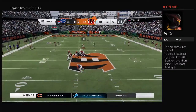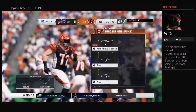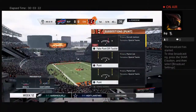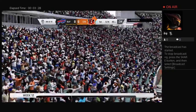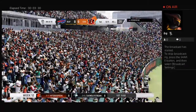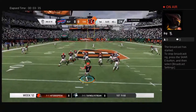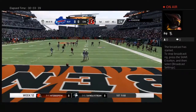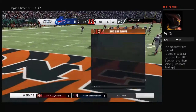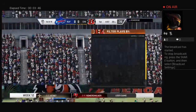Out of the gun, Newton. Pressure, and he's going to be taken down. They sack him back right around the 44. Emmanuel Ogbah in there for the sack, and he's closing in on the all-time record. That's number 19 on the year. The Bengals bring out their punter now, as the first drive of the game stalls out. He's on to punt. And not what he was hoping for there, as this will hit in the end zone for a touchback.